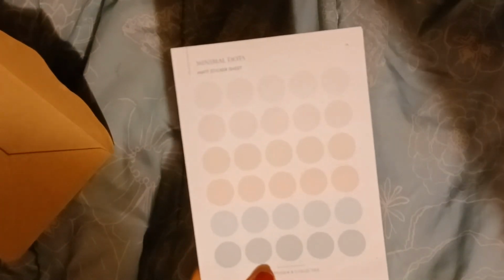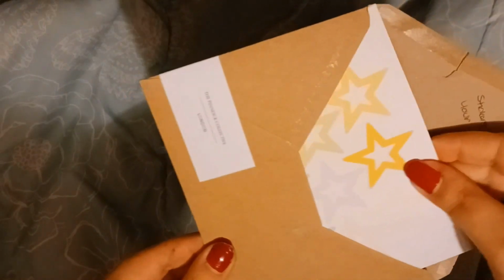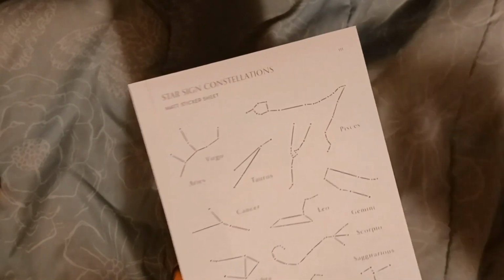Very useful. For day 21, we have a nice note again. It says stickers to match your star energy. And then, of course, we have some star frames. And then on the second page, we have some constellations, some zodiac constellations specifically. Very useful. I can definitely think of some pages in my Book of Shadows, actually, that I'm going to be able to use these for. So I'm very happy to have gotten them.